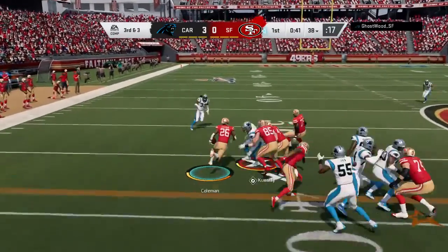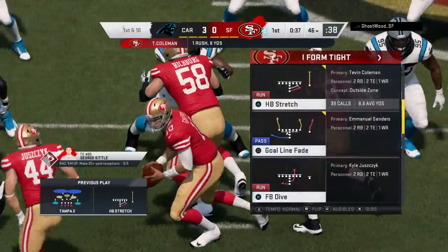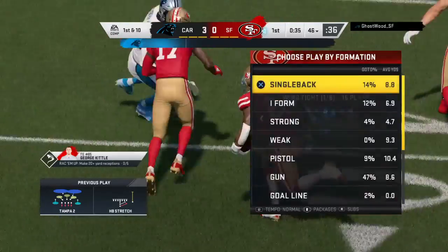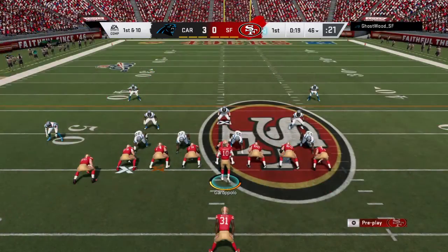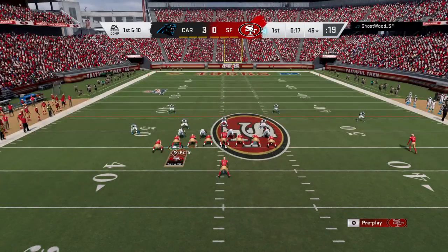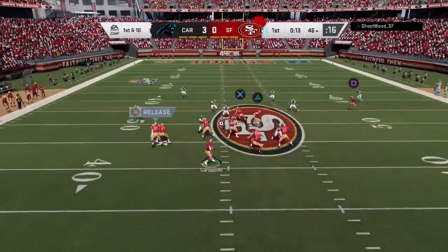They'll run for the first time with Tevin Coleman. And he brings this up to the 46. Good enough for the first. It goes as a gain of 8, and it moves the chains. The way this game is going, the way that they possess the ball on the other side of the field, you go 3 and out here, you might not see the ball again until the second quarter.